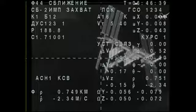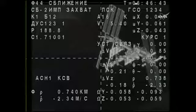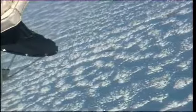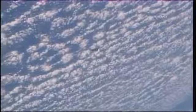Soyuz closing at a rate of about 2.3 meters per second. We should be just about 3 minutes away from the start of the fly-around that will automatically take the Soyuz into an orientation of about 57 degrees of fly-around to precisely align the forward docking probe with the Rossviet module. And again, this view of the Soyuz from external cameras on the International Space Station, everything is on track. The Soyuz systems are functioning perfectly to this point.